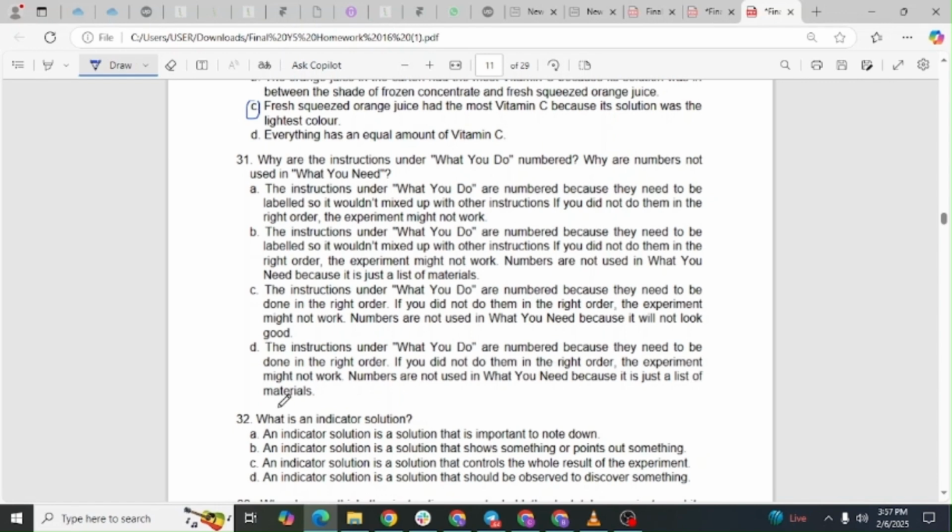The correct answer is option D. Instructions must be numbered to ensure the experiment is done correctly, but what you need is simply a materials list that does not require order.